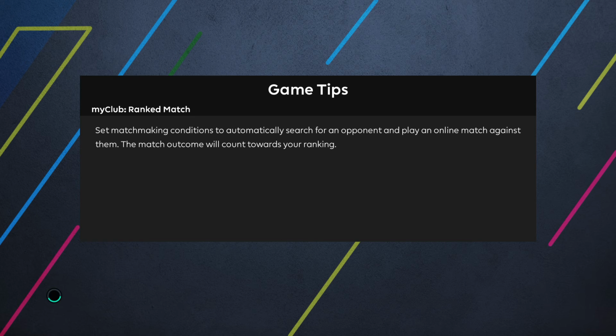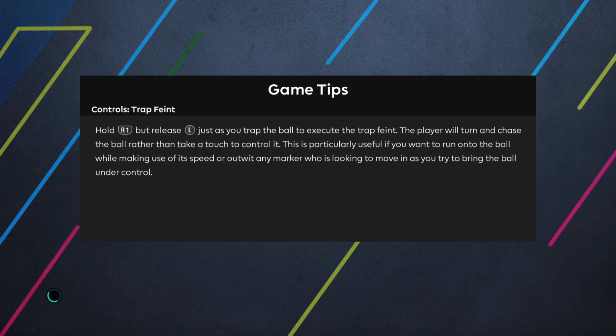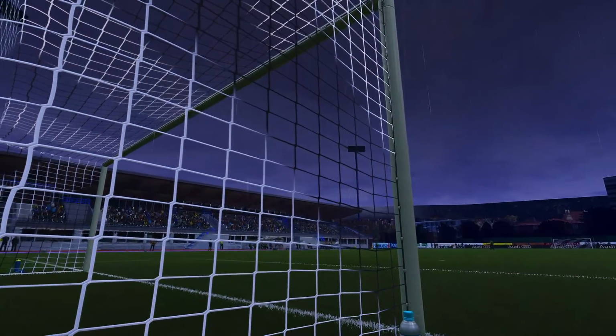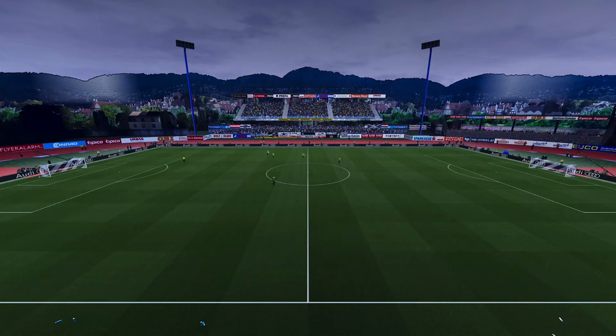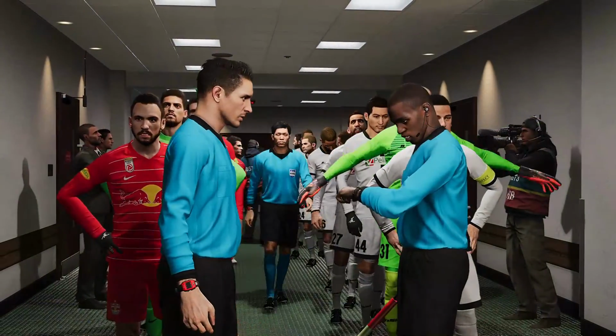This fixture is going to be played in Wolfsburg at the Lavanttal Arena. The stadium does feature on the VirtuaRED patch that I use, so we have it for you here on the preview. And it is very rainy at the Lavanttal. Pouring rain should make for a fun one.